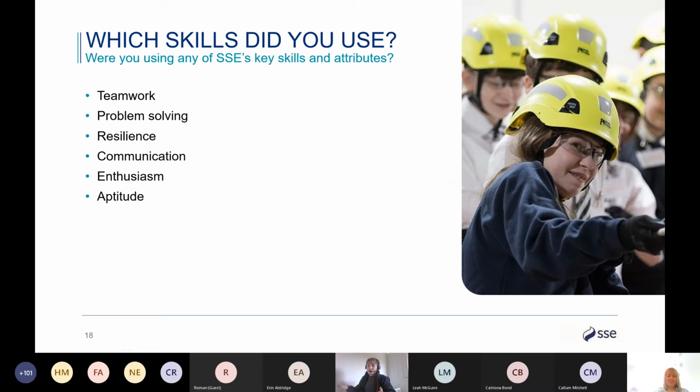So, as I've said before, you can always relate a lot of these back to these 5 main aptitudes. Communication and teamwork being a big one. Most things require communication and teamwork, and then obviously problem solving.